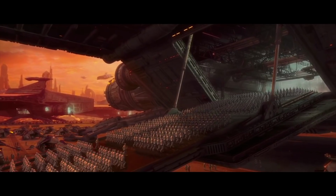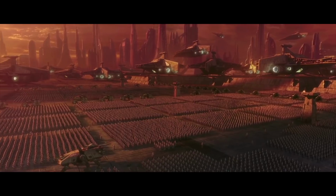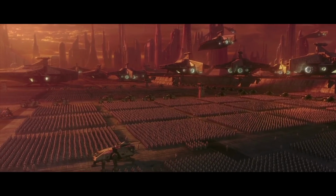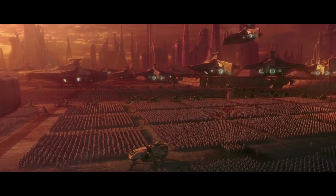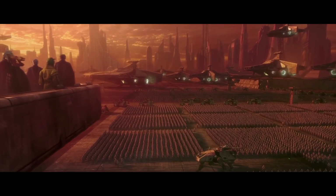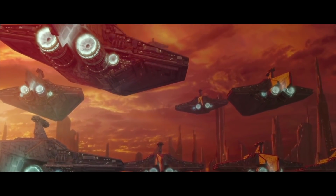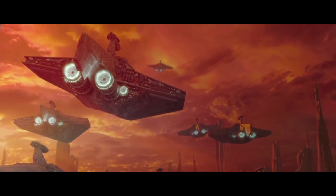The smaller 752-meter Acclamator class assault ship served primarily as a troop and material transport. It could carry around 16,000 clone troopers, including several ATTE walkers, gunships, and other miscellaneous vehicles and equipment. The Acclamator was relatively well armed for a troop transporter. It boasted 12 quad laser turrets, 24 laser cannons, and 4 missile launchers.